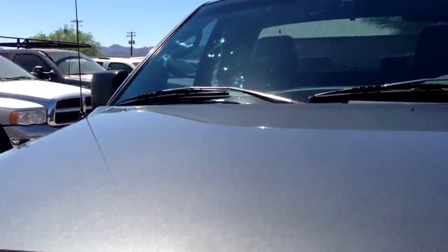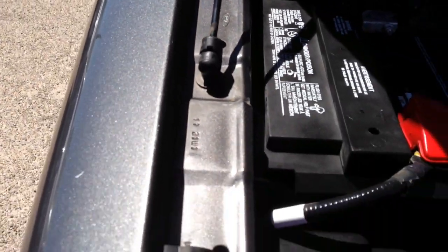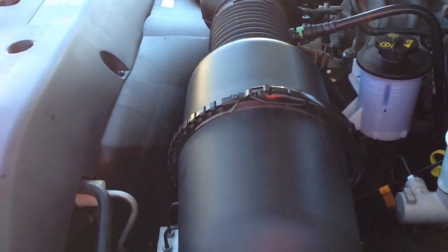Let's see, 45,000 and 45 miles. It's a 4.6 liter. Let's see. There's your Ford stamp right there. See, that's an original fender. It's nice to see those, and you know that no one's repaired any crash damage. There's another Ford stamp right there on the driver's fender. This thing's really quiet.